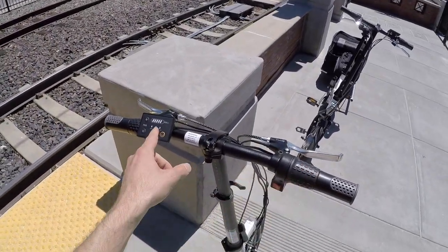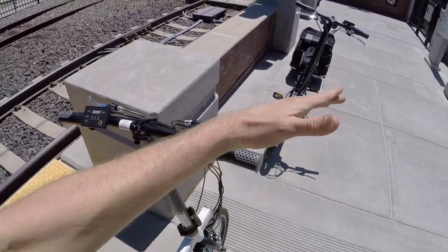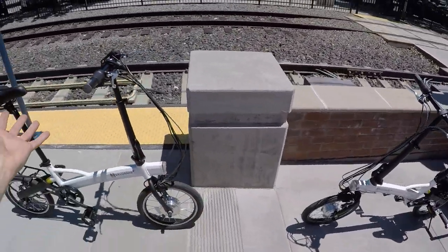Same with the twist throttle. If this was on and I just grabbed it, it could take off on me. Thankfully, it's not too heavy.